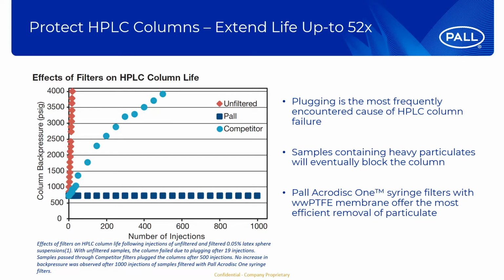If we run the same test with a competitor's 0.45 micron filter, column back pressure reaches the failure limit after around 500 injections. This goes to show that all 0.45 micron syringe filters aren't the same, and that getting the product with the best performance is important for keeping instruments running optimally.